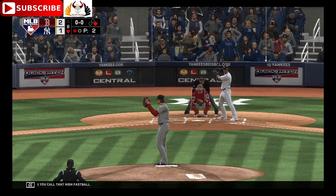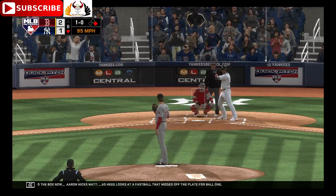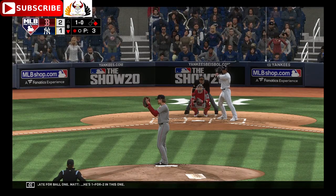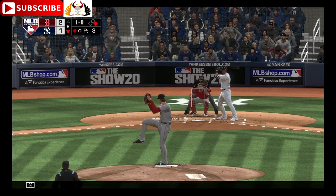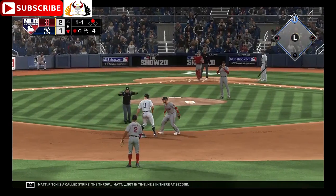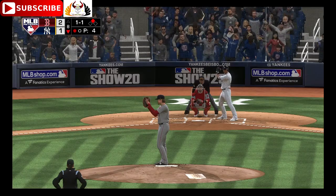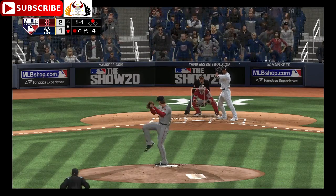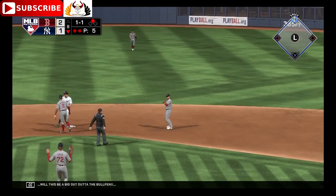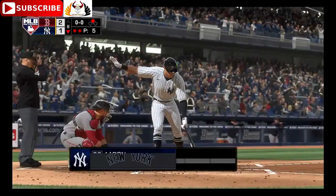The designated hitter, Aaron. Into the box now, Aaron Hicks, as he looks at a fastball that misses off the plate for ball 1. He's 1 for 2 in this one. Runner goes for second. Pitch is a called strike. The throw. Not in time. He's in there at second. The 1-1. Now a swing, and he gets him to pop it up. Will this be a big out of the bullpen? Chavis will have plenty of room as he makes the catch, and there's a big out number 2.